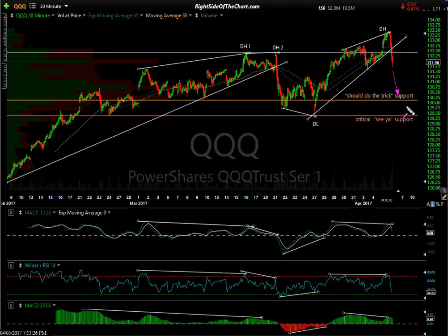But if I was a quick trader, I know some of you guys are looking to game quick pullback trades. This is a pretty important support level. I call it the "should do the trick," meaning if we break it, that should do the trick to open the door to a big wave down. And I have this critical SIA support, which is the lows from Monday, March 27th, I think it is. And it's also price support. You can see a few reactions there. So there's my expectation for the Qs.